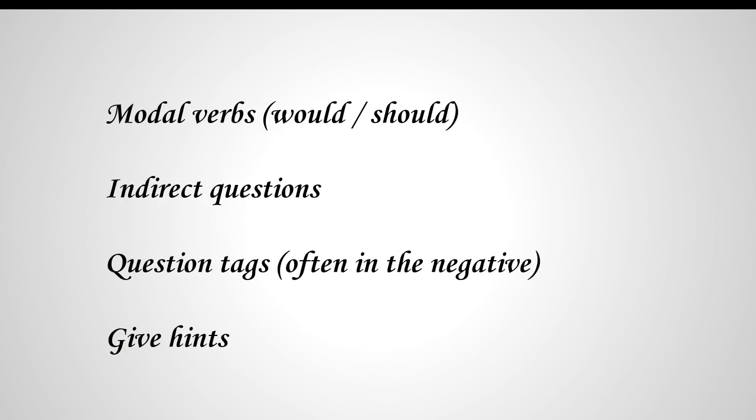So in general, instead of asking a direct command, instead of ordering someone to do something for you, you can use modal verbs, in particular would, should and could. You can use indirect questions. I wonder if you could. I don't suppose you could. Would it be possible to? You can use question tags, and we often use them in the negative. You wouldn't blah blah blah, would you? You couldn't blah blah blah, could you? And you can give hints. And hopefully the person will understand that actually you're asking for something. You want them to do something for you.